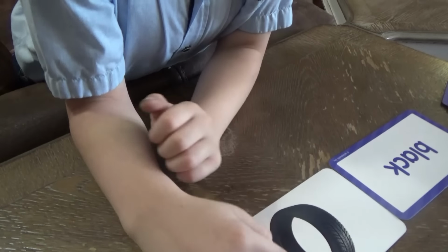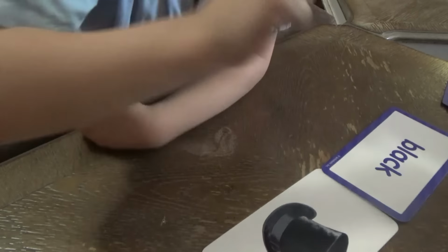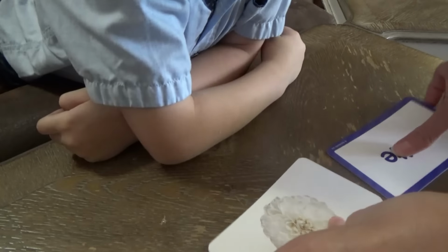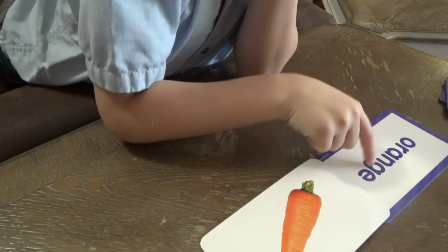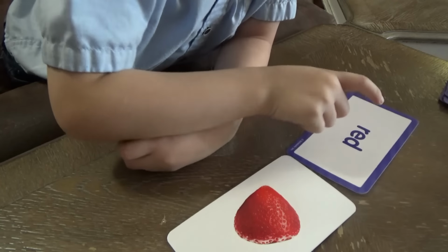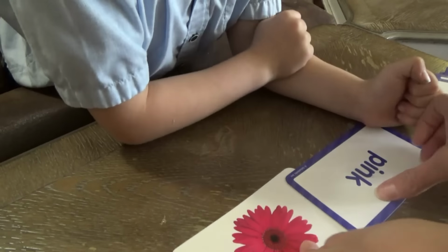Black tire. Very good. Black hat. White flower. Orange carrot. Red strawberry. Pink flower.